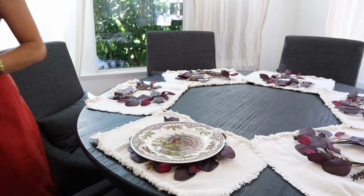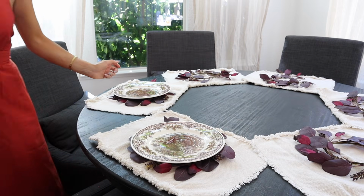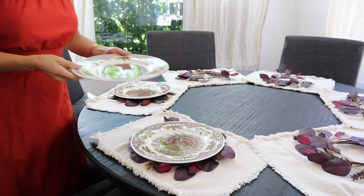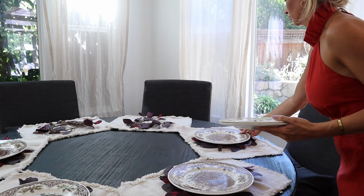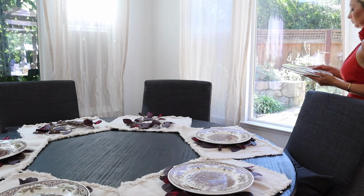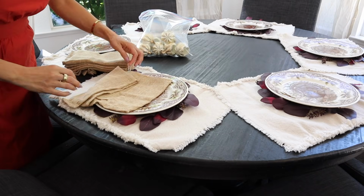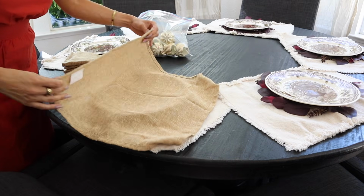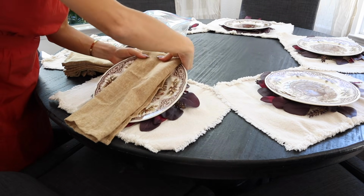In case you guys are interested, these plates are actually our Thanksgiving plates, but around the edge of them have this really beautiful fall acorn print. So I'm going to be covering them, but there also is a big turkey in the middle. I got those at HomeGoods and I just absolutely love using them during the Thanksgiving season, but I also thought they would look perfect for this tablescape today.